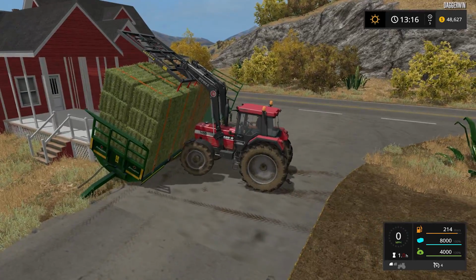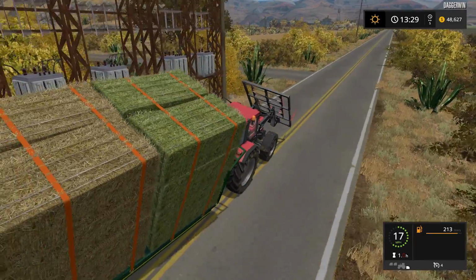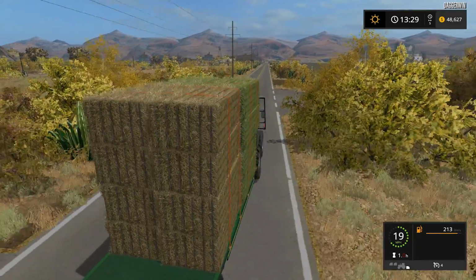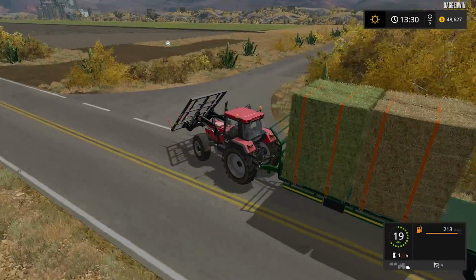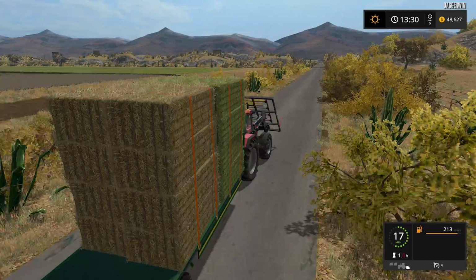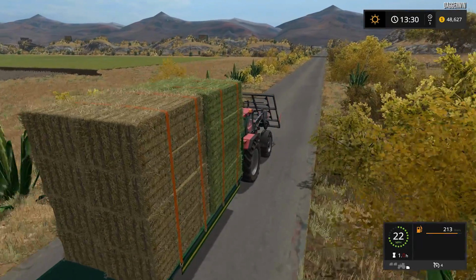There we go. And we're off again. Just a short issue there. Why? Why is he doing that? Just going too fast, I suppose. Although it is fairly top heavy, and if we had more on it, it probably wouldn't do it so much. All the weight is on the front there, so I don't know. I am going a bit too fast though.